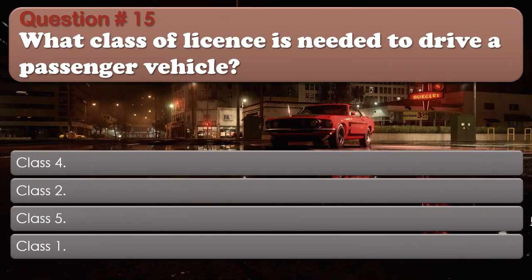Question number 15. What class of license is needed to drive a passenger vehicle? Class 4. Class 2. Class 5. Class 1. The correct answer is Class 5.